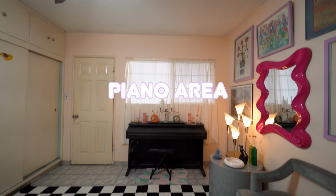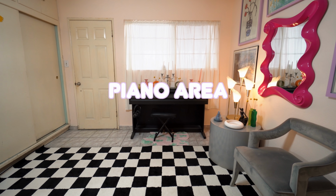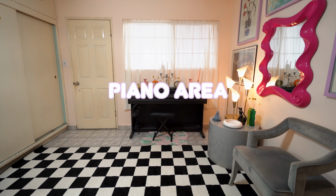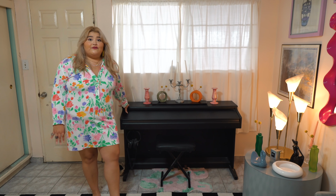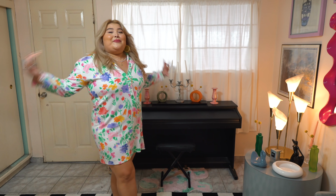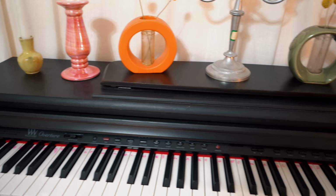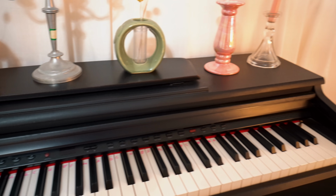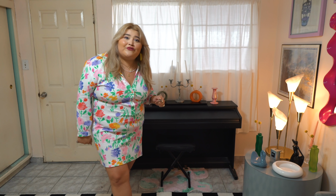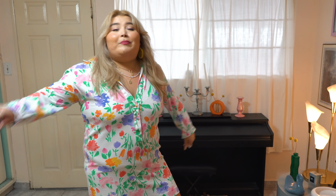And so this is my piano section of this room. Like I said, I try to utilize the walls as much as I can. This is one of the first things I ever bought myself. You didn't know, I actually play the piano. I am self-taught. I did take a couple classes in college, but quickly gave up because I was too scared. So if you love something, do it. Don't be scared of it.